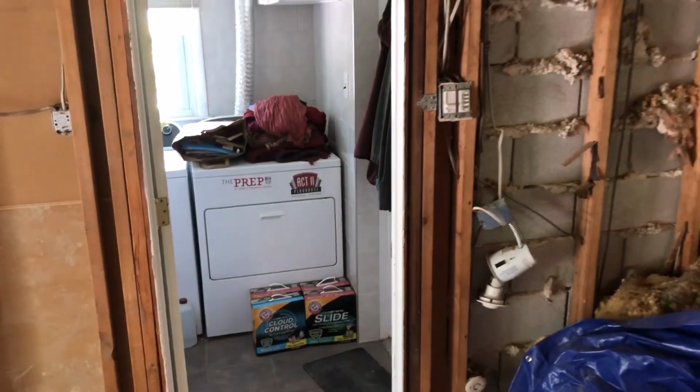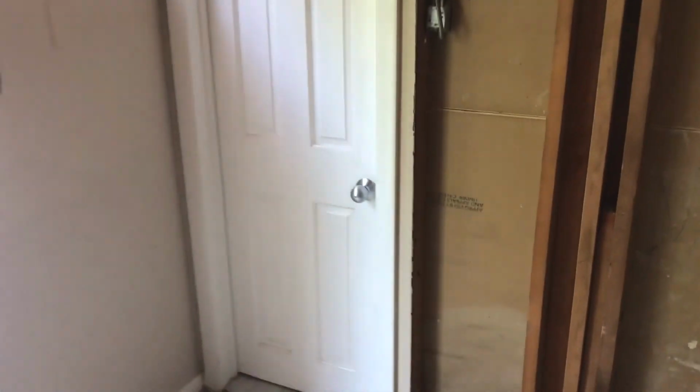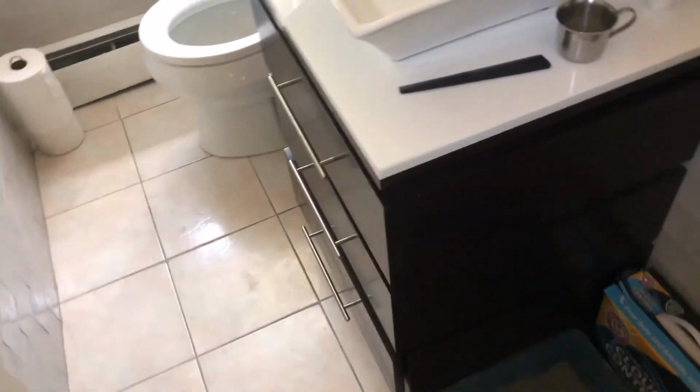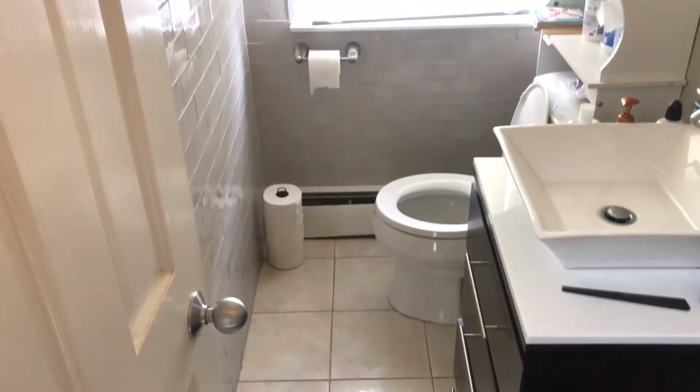Put a pocket door here. Put a pocket door for the bathroom. It's just too tight here for him to get in there. He's handicapped, so. I think she wants me to replace this sink too. It's way too big for this tiny bathroom. So we'll see what happens.